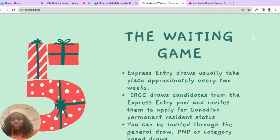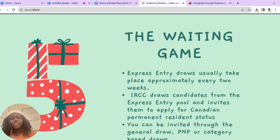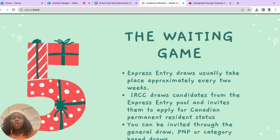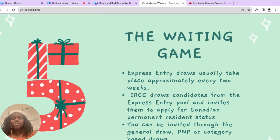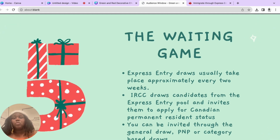Let me tell you the truth, one of the most painful stages of this process is the waiting part. The parts where you're getting your language test, the parts where you're getting your assessment, all those things are very trivial compared to the waiting. The parts where you're actually collecting your documents are very few compared to the parts where you're waiting. Most of the time in this process is going to be spent waiting. You're always waiting for something to happen.